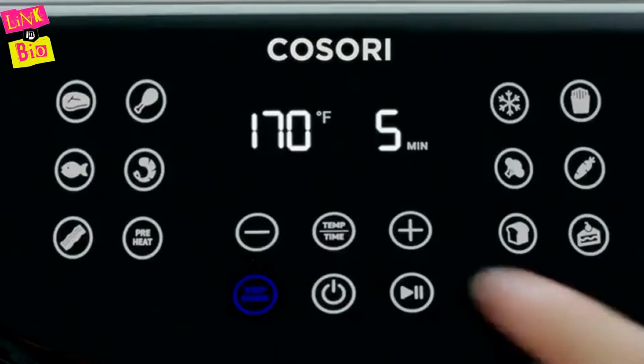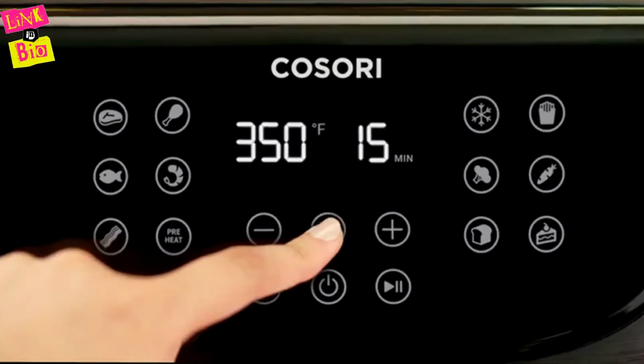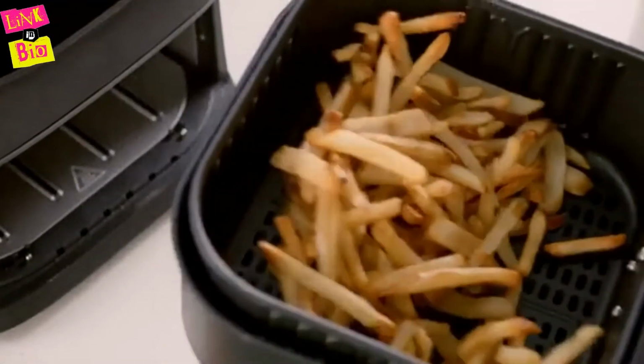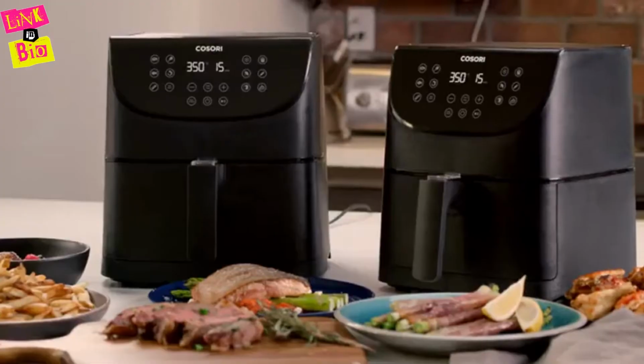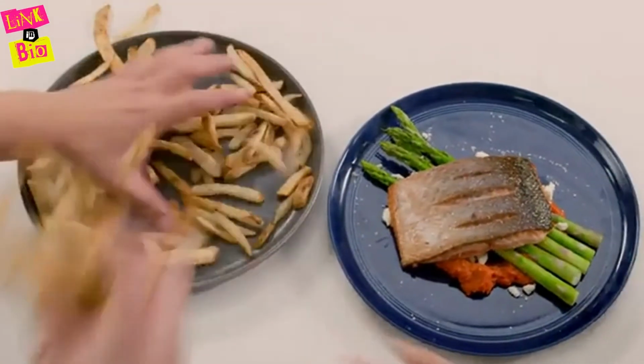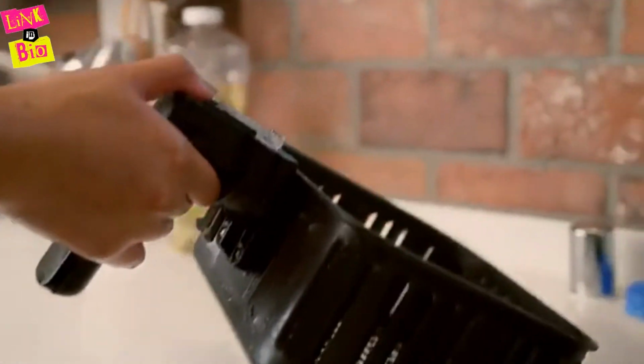Preheat, keep warm, auto shutoff, Fahrenheit to Celsius. It even reminds you when to shake things up. How thoughtful. All these extra functions were designed for your ease. So, you're welcome, Mom, and kids, and those who are on cleanup duty.